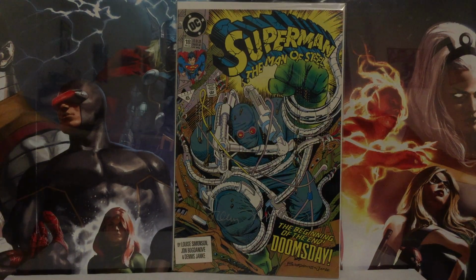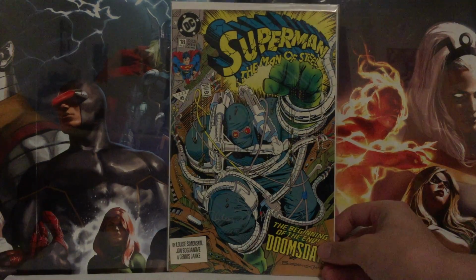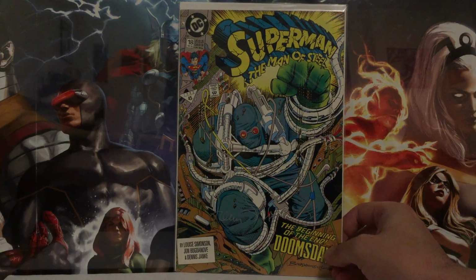I must have had these on hand when we went there, so I could get them signed. But I don't recall looking it up or anything. I don't know. It was a long time ago anyway. But she signed that. She actually signed. I had a copy of number 17 that she signed.